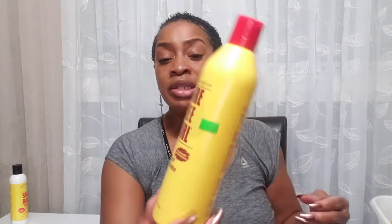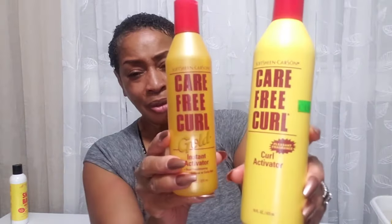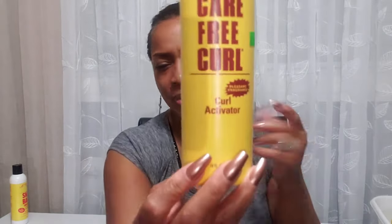All right. The next thing that I have, guys, is this. This is a Carefree Curl curl activator. Okay? So I basically use this if I want something creamy on my hair and things of that nature. This is an activator, and this is an instant activator. So I guess this is two of the same, but this is more of a lotion base. This is like gold, and this is more like a cream base, but either one you get is good. I like this one better, but if I want to put almost like a cream conditioner on my hair, I would use this. I'm trying to use that up.